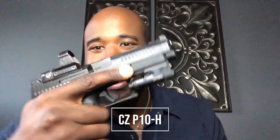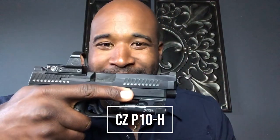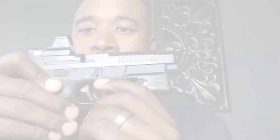I'm excited because I have just put together what I believe is the ultimate carry gun. Yep. Check this out. I call it the P10C Hotel. P10, the CZ-P10C Hybrid. And it's a thing of beauty. So check out what I've done. Clear, right? I think that this is a fantastic gun.